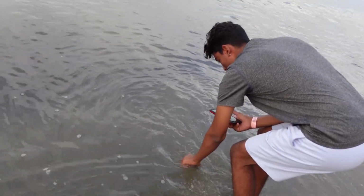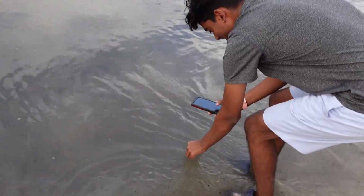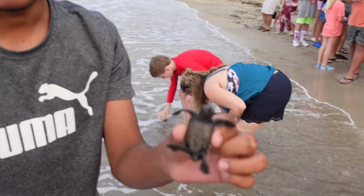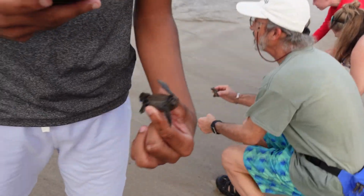Again, son is washing the turtle. Does the navel look healed? Yes, it does. So this is the turtle son has, and he washed. What do you think, sir? It's amazing.